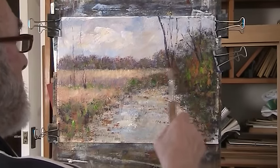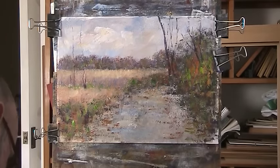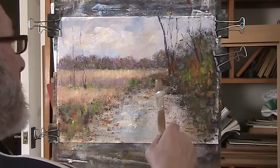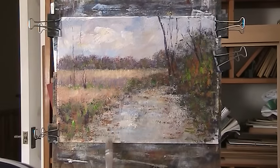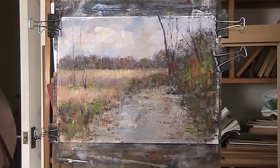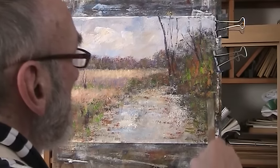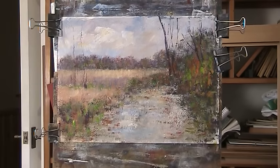Just go over that a little bit. And a darker red. Then I can put the mauve back. Let's just drag over that. Now, nice greens. And I can outline the bank a little bit in a minute. We'll do more work in that water now.